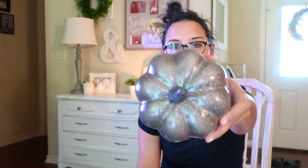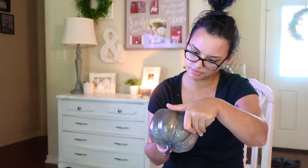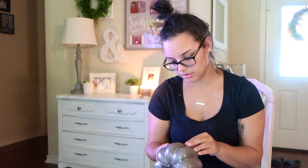So the next few pumpkins I have were all from the dollar spot. This is the first one, and it's just a gray speckled pumpkin. Actually, this was from Target, and it was $3, and it was in the dollar spot. It's like a brownie gray, and it was in the Halloween section, but I mean, it's just a regular pumpkin, so you can use it for fall.